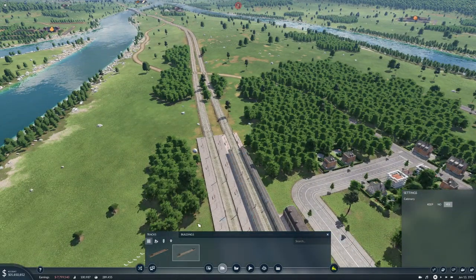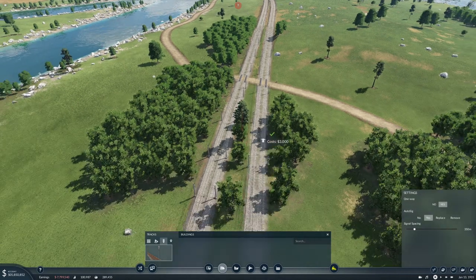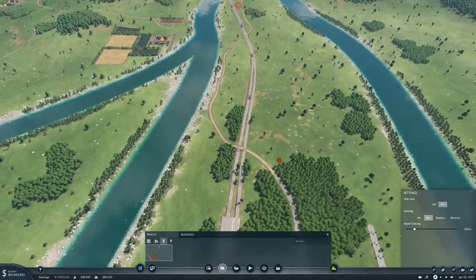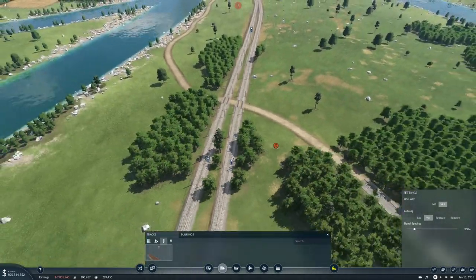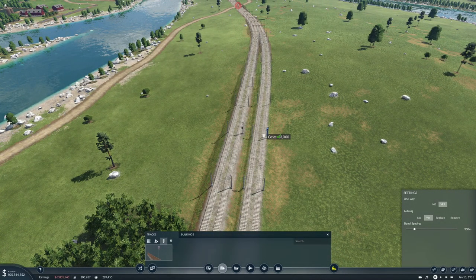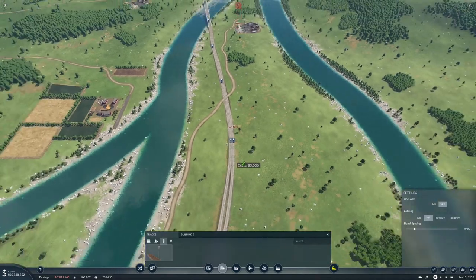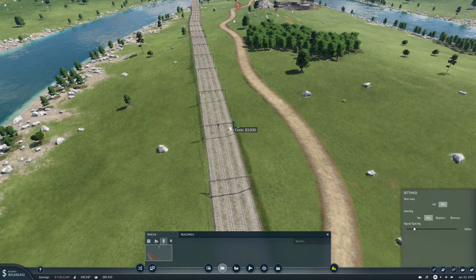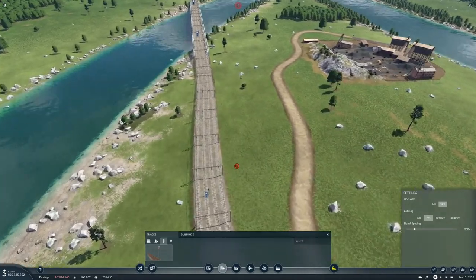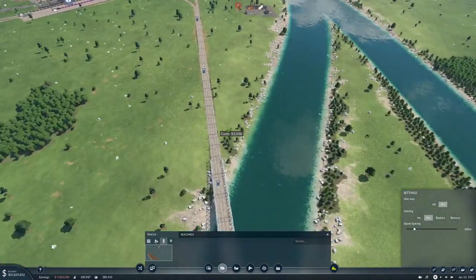Let's get some signals in. And stick a signal here and a signal here with auto signaling. I only got auto signals on one of them for some reason. Let's try that again. Why won't you auto signal this? Okay, weird. Well, hopefully you will the other way.